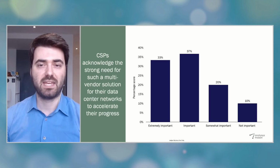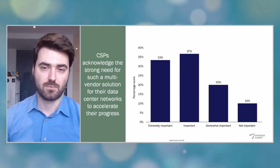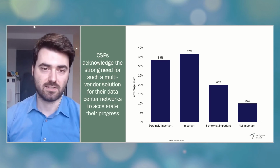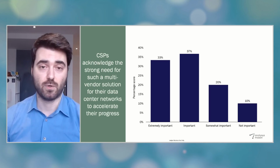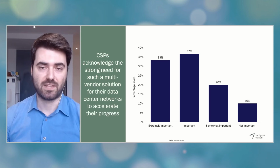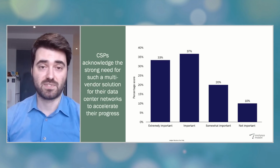And a key step towards making this paradigm shift will be the creation of a horizontal end-to-end automation layer that collapses these vendor-specific silos. Of course, every CSP has a different starting point for their automation journey, and building this horizontal multi-vendor automation layer will not be an easy task, especially over these siloed and complex brownfield networks. However, having a truly multi-vendor network automation platform will be essential for all CSPs in order to tackle this operational complexity and fragmentation. And as we can see here in this chart, CSPs acknowledge that they strongly need such a multi-vendor automation platform for their data center networks.